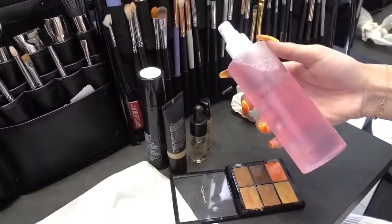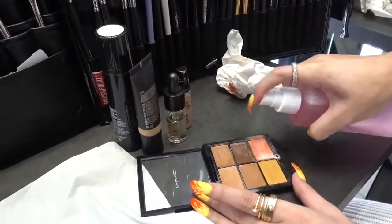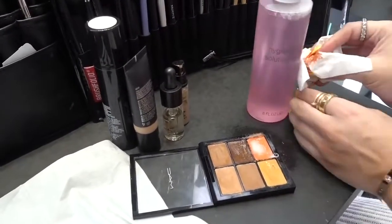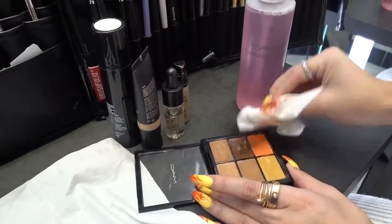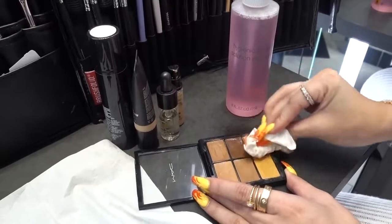And then I'm gonna take their hygienic cleanser solution. It's like alcohol. And we're gonna spray that in there, and then again, just wipe as much as we can off of the top of it. And like, girl, clean that up, honey.